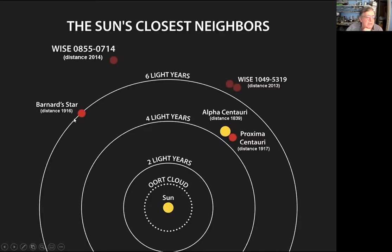But Barnard's star over here, 6 light years, comes second. Just beyond that distance, we do get a few more objects. We've got these two here with their WISE numbers. These are brown dwarfs, so they're smaller even than red dwarf stars, and they're failed stars. They're not massive enough to begin their nuclear fusion. And there's another one over here in the sort of 6 to 8 light year bracket. So there are a few of these others, but we've not discovered anything closer than Barnard's star since 1916 and Proxima Centauri in 1917, in fact, 1 year later.